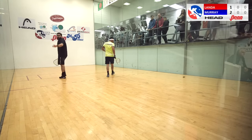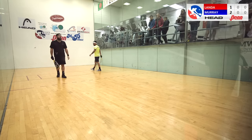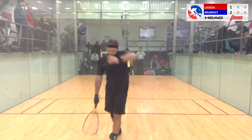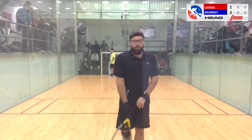Skipped in. That's a skip right there. Oh, he called it a point. Referee called it a point. Sam Murray's appealing. Disagree. Skip ball. That's a good use of an appeal.